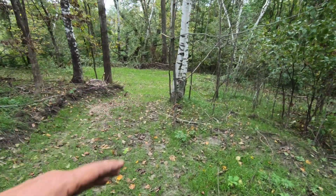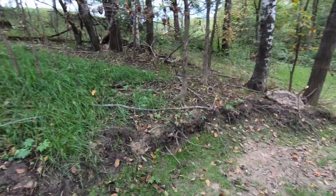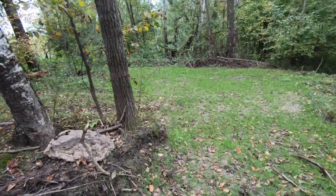Yeah, this new road is really nice. Nice and convenient that you can come right from the back of the house and head on down into this area.